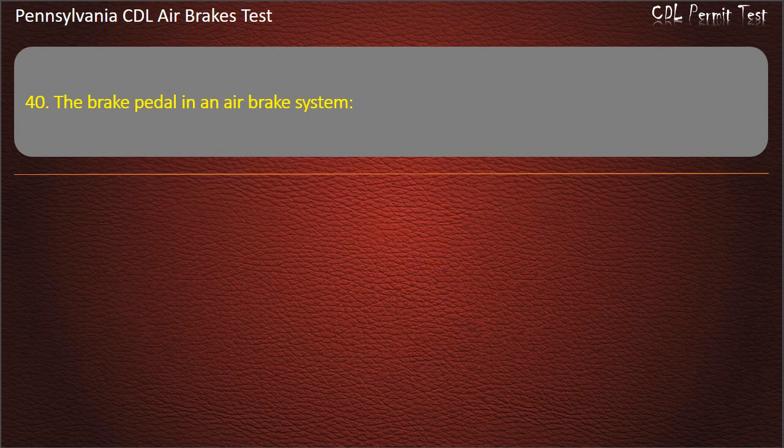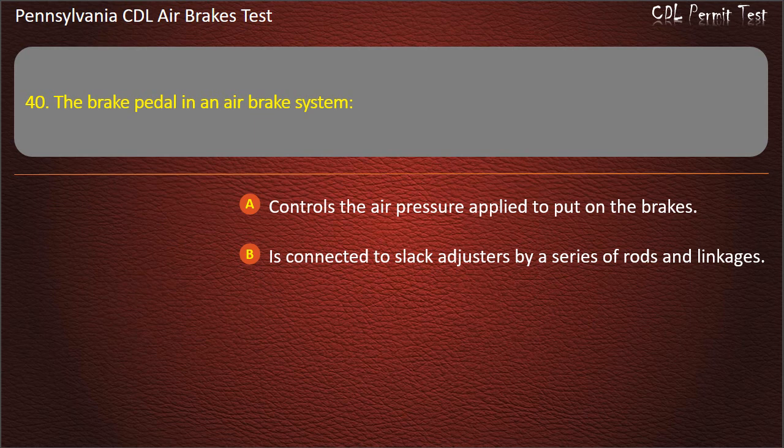Question 40. The brake pedal in an air brake system. Controls the air pressure applied to put on the brakes. Is connected to slack adjusters by a series of rods and linkages. Control the speed of the air compressor. Answer. Controls the air pressure applied to put on the brakes.